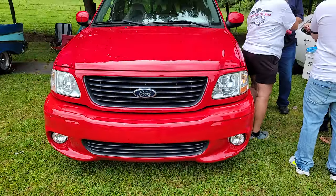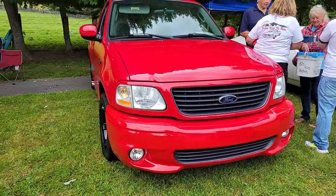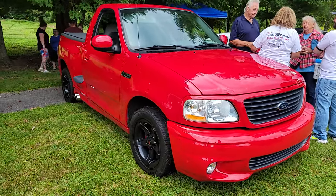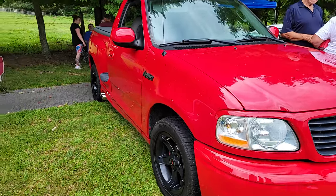Original Lightning, right? Yep. That's awesome. Paul Walker made these cool. Right. First Fast and Furious movie. Cool looking truck. That's cool.